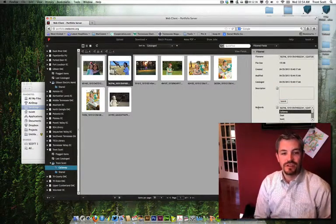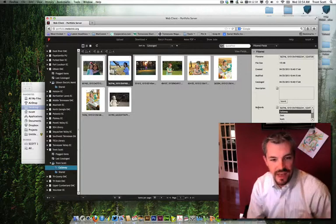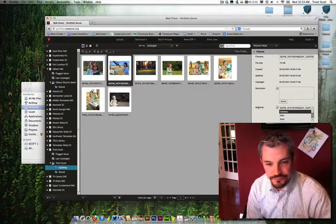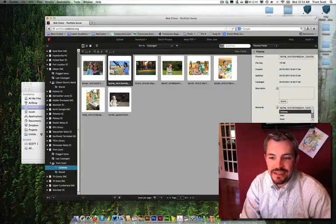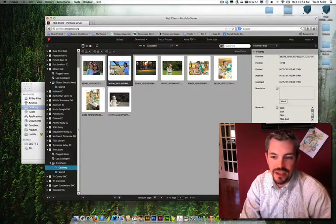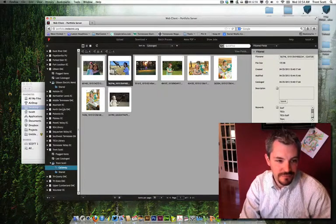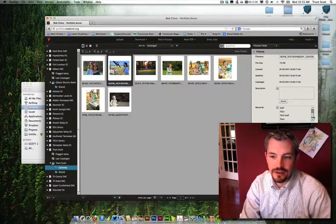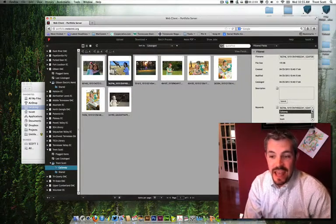Below description is keywords. Keywords are very important to help us sort and file and later find the images that we want. It's very easy to add keywords. A lot of keywords will be added automatically. The name of your co-op will be keyworded automatically based on which catalog you uploaded it into. That will automatically appear under keywords. But it's very easy to add others.